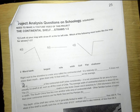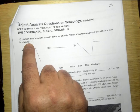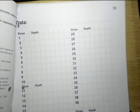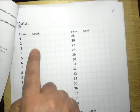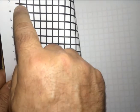I don't know if I need to walk you through step by step, but you're going to stick the measuring strip down straws 1, 2, and 3, and then we have these graphs. Here's the data for it. You can draw the depths in centimeters, and then we're going to draw a map. Here, this is going to be for straw number 1. How deep does it go? Does it go 2, 4, or 6?